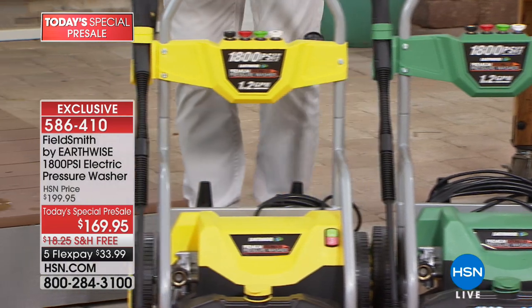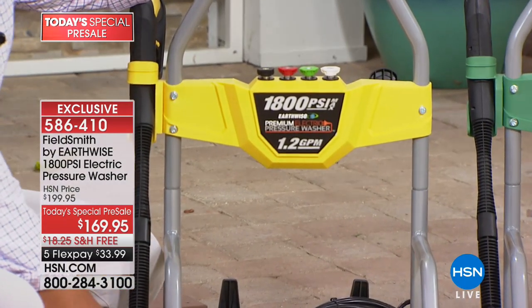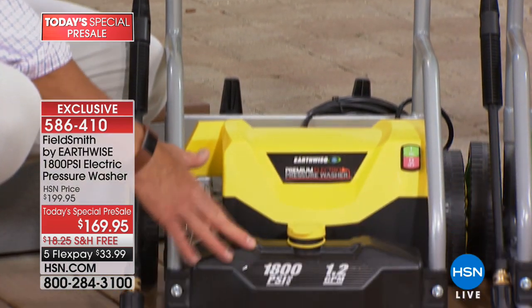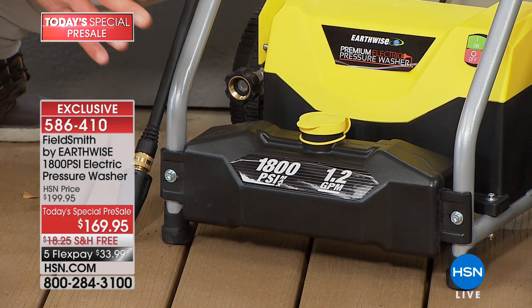And if you come in on the yellow one really quick, I'll show you some of the features that Peter was talking about up close. So here's the new tank. This thing is huge. So you got 64 ounces of soap that you can hold inside here, which is much more than the other ones that we did.